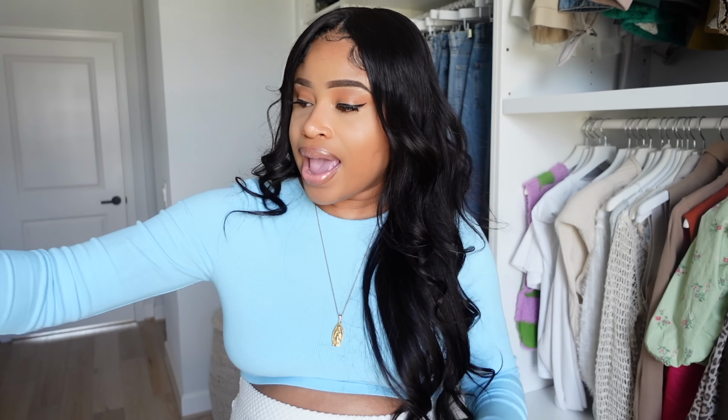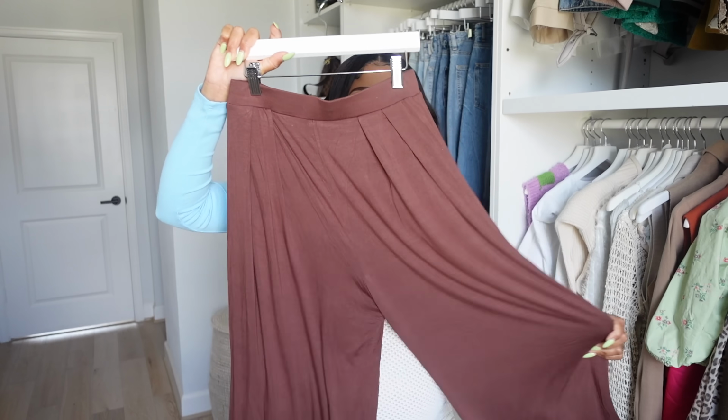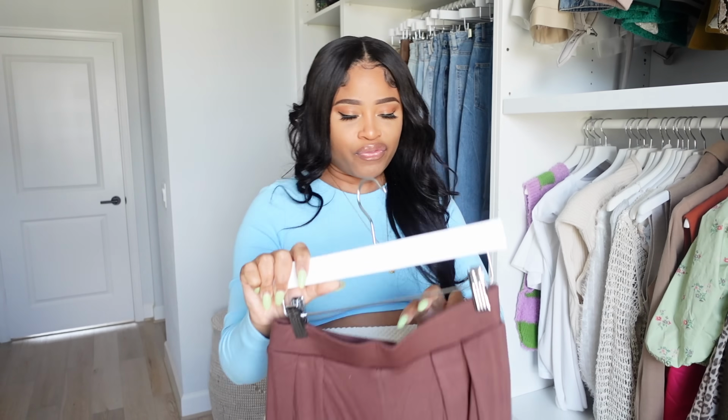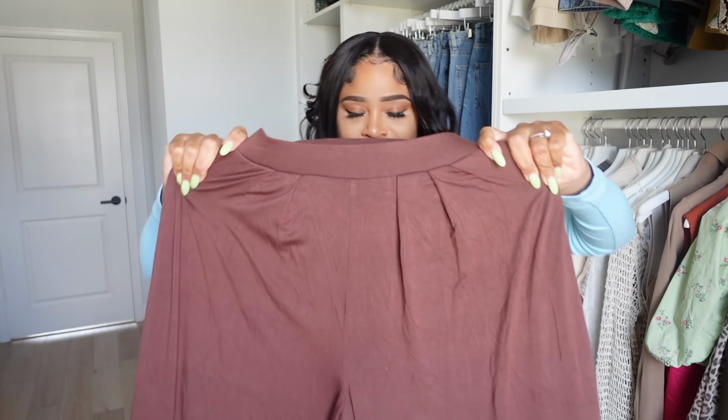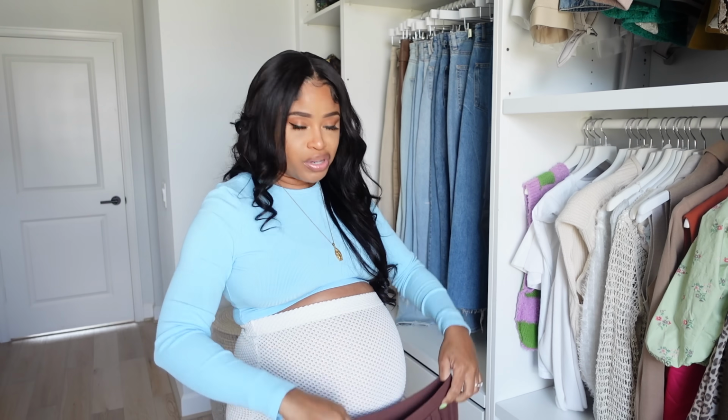Next up, another thing that is super comfortable and just really great to have are some flowy, stretchy, wide leg pants. These chocolate pair are from JLux label. I showed these in a previous haul and I got these before I was pregnant. These are in a size small. They fit then and they fit now. So you can just pull it right over the bump.